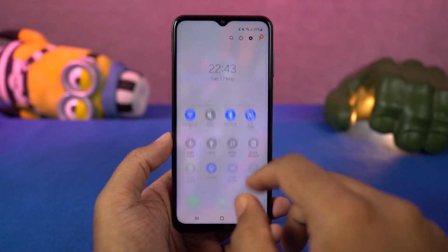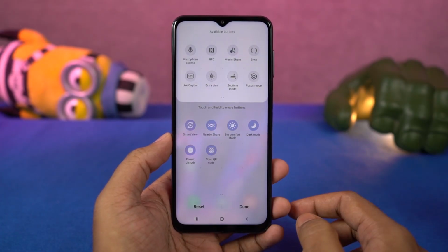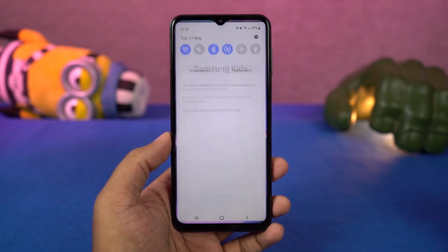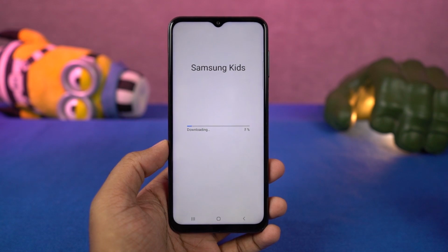Next we have Kids mode. You can access it from the notification toggles. Now the first time you try to open it, it might try to download a brand new application, but once everything is set and done, this is the user interface that you get.